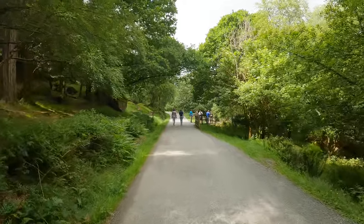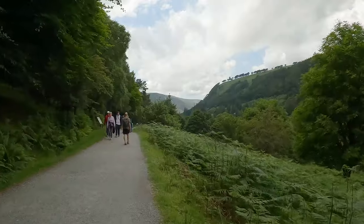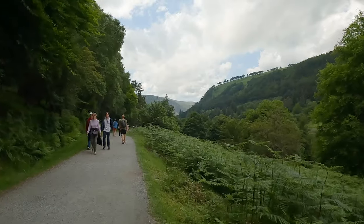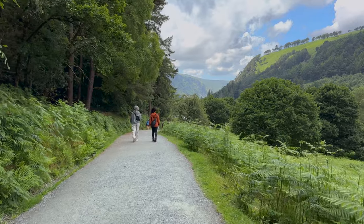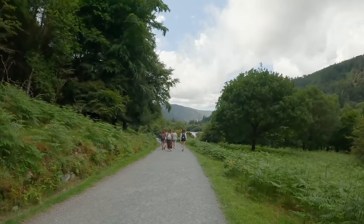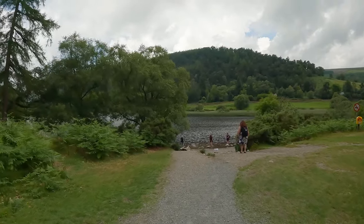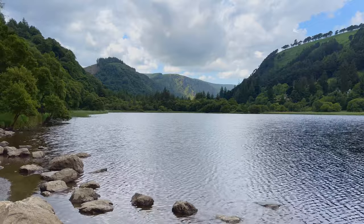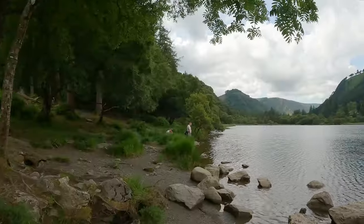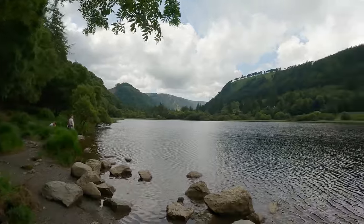Once finished, we headed back to the Green Road, where we continued towards the Lower Lake, one of the two glacial lakes at Glendalough. Such a beautiful, beautiful valley this is. Everything is so green. After a quarter mile or so, you'll reach the Lower Lake, which is considered a ribbon lake. What a view. This lake used to be a part of the soon-to-be-seen Upper Lake, but separated long ago from an inflow of sediment.